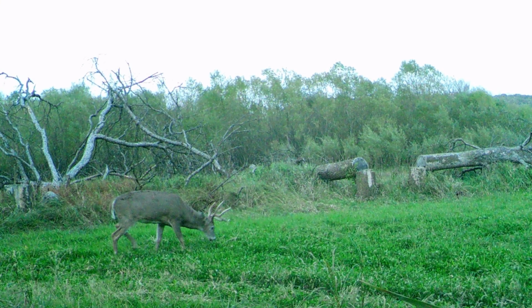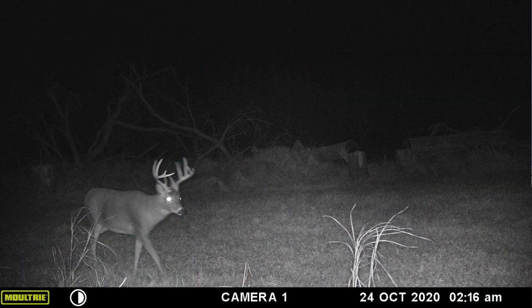I'm going to shoot my bow. So I have 2 nice 8s. One's a shooter 8 for sure. I think it's the one I missed opening weekend when he was still in full velvet. And then a nice 10 that's probably 140-inch 10. Looks like a 4-year-old. He's real thick. He's tall-tined, but he's not real wide. He's like 15 inside or something, but he's heavy. So I would think he's probably a 4 or 5-year-old because his mass is way too big for a 3-year-old.